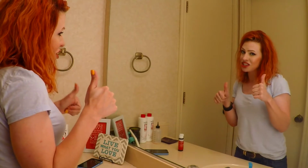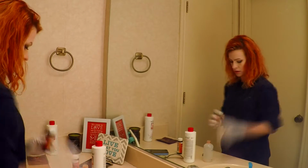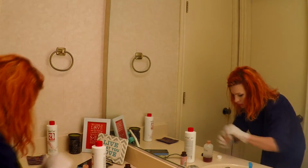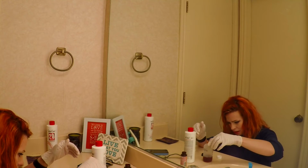First I'll go change. So like I said, I measured the 3 ounces of colored dye with the 3 ounces of the 20 developer. I put it together in a bottle called a color applicator. I also got it at Sally's for pretty cheap.